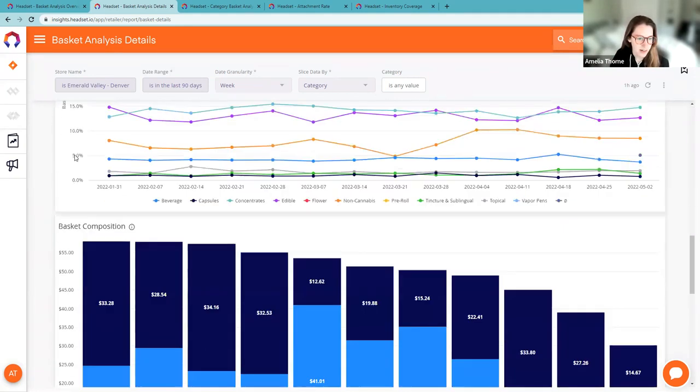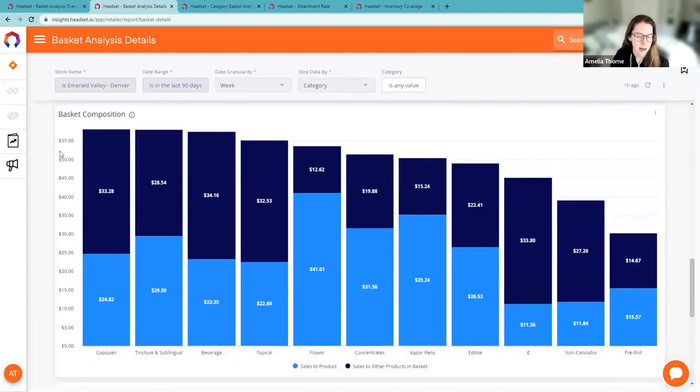Scrolling down here at the very bottom, this is where we can see whether the categories that we just looked at are passenger products or driver products. Driver is going to mean that they are the product that people are coming into your store to purchase, and they might pick up some other things along the way. Whereas passenger products are those things that people pick up along the way. They're not necessarily what people come into your store to purchase.